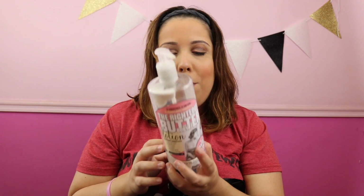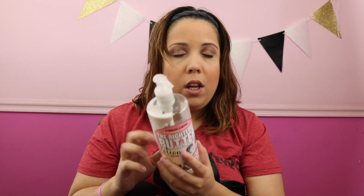This empty was actually my mom's empty, but she wanted me to show it. She used up the Righteous Butter body lotion, the one with the pump. You probably saw in a previous empties of mine that I use the one in the tub. I personally feel like the one in the tub is better. My mom likes this one better because she just likes the convenience of a pump. I find that this one smells a little bit different than the other one though.